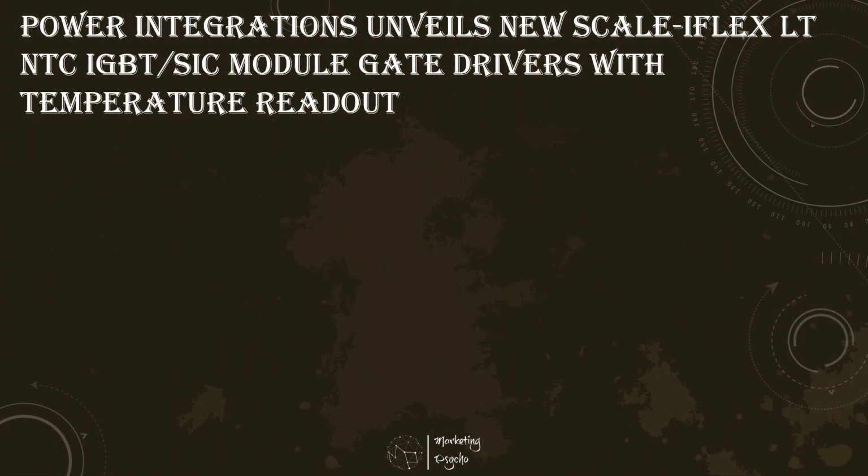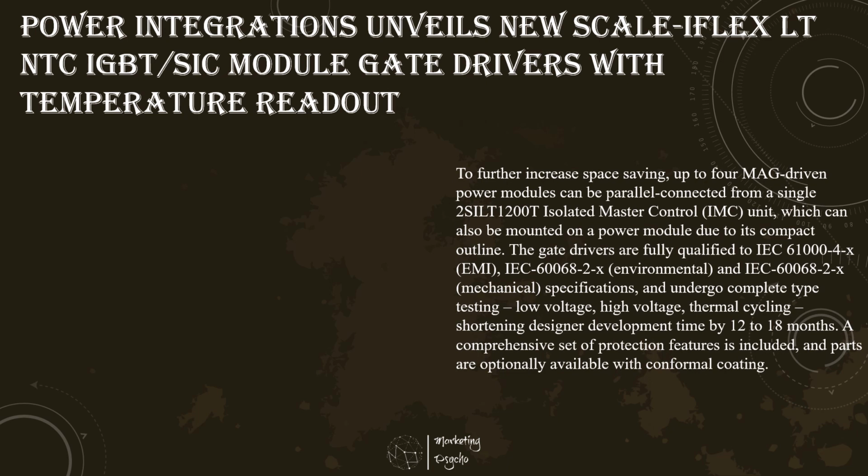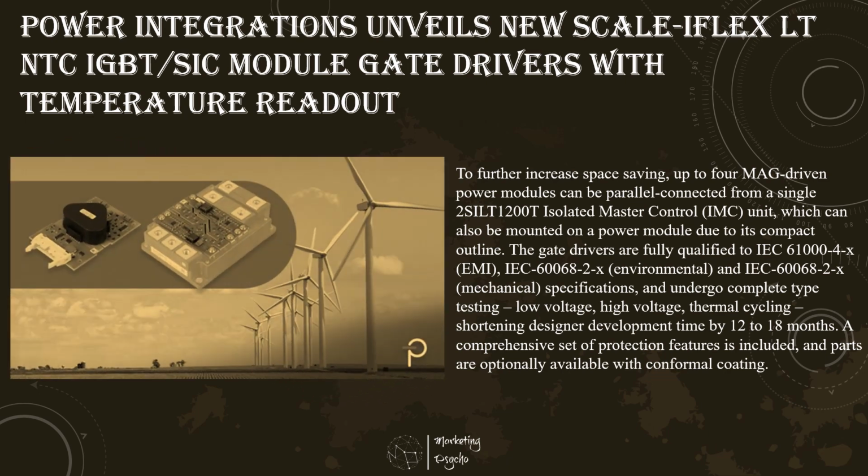Power Integrations introduced the SCALE-iFlex LTNTC family of IGBT and silicon carbide module gate drivers. The new gate drivers target the popular new dual IGBT modules such as the Mitsubishi Electric LV100 and the Infineon XHP2, as well as silicon carbide variants thereof up to 2300-volt blocking voltage. The SCALE-iFlex LTNTC drivers provide negative temperature coefficient data and isolated temperature measurement of the power module, which enables accurate thermal management of converter systems. This is particularly important for systems with multiple modules arrayed in parallel, ensuring proper current sharing and dramatically enhancing overall system reliability.